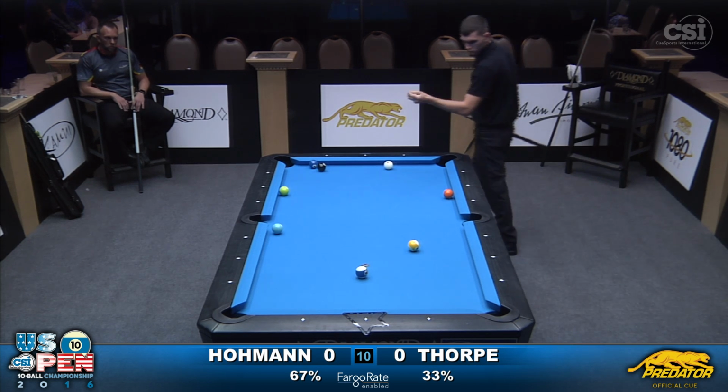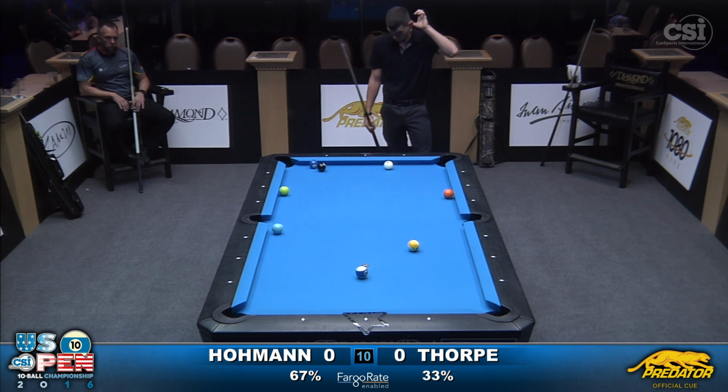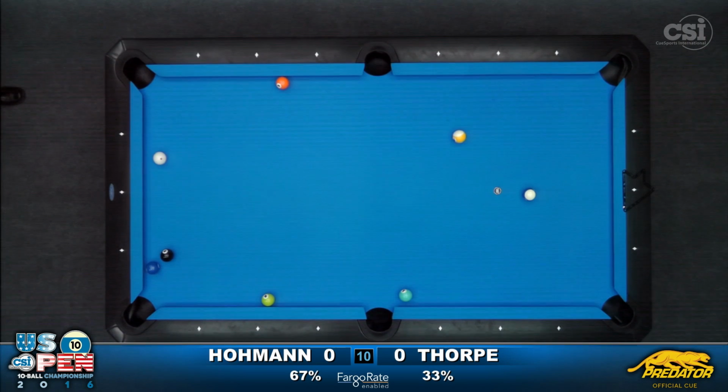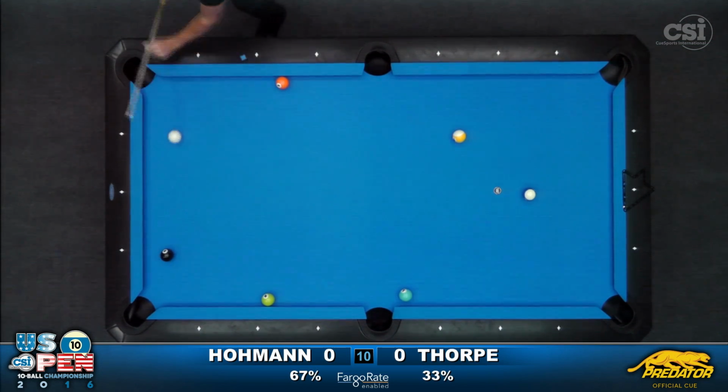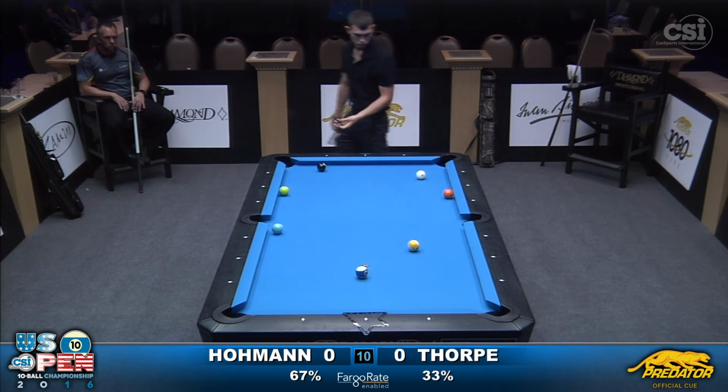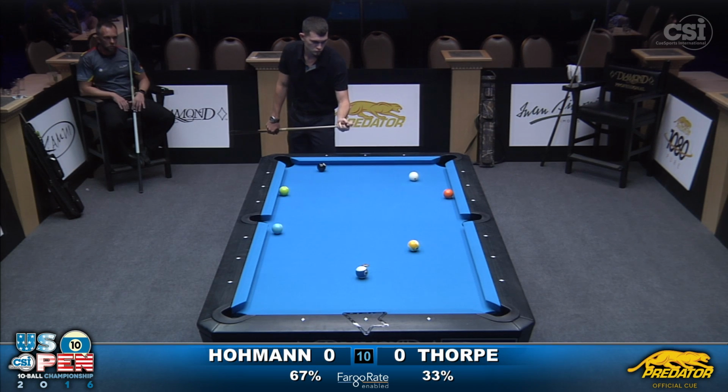Maybe we can see the overhead camera here just to give us a confirmation. There we go, he's got it. He can get there. It looks like the 8 is still in play, but he almost looks like he's got to go rail first here. He may draw this out. He is going to draw this out, straight back. Well, he had more room than we thought. It was pretty tough to get shape on that 5 ball.